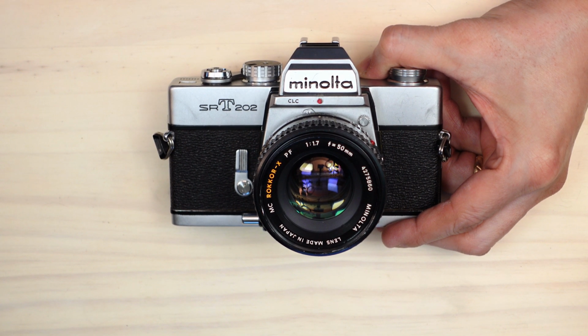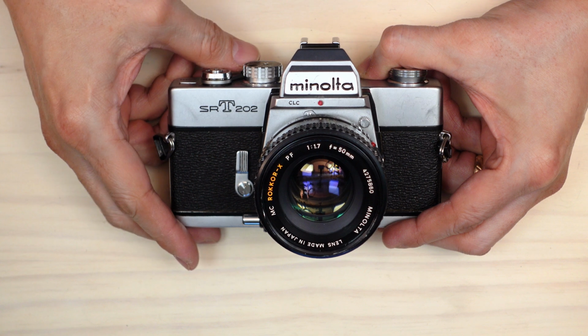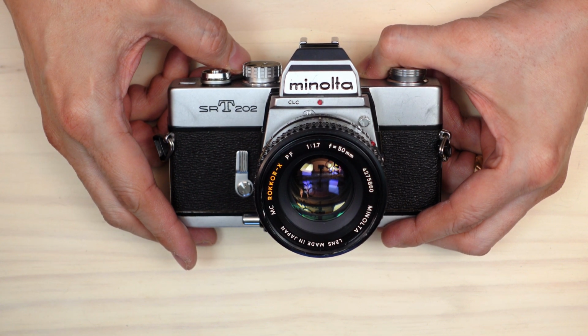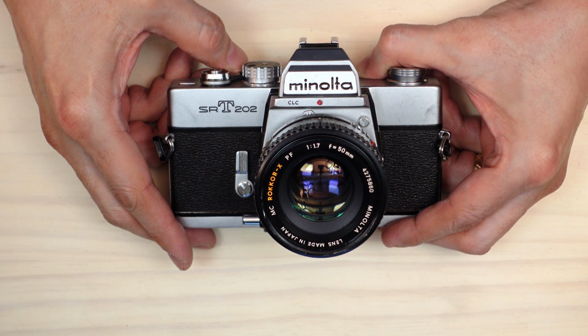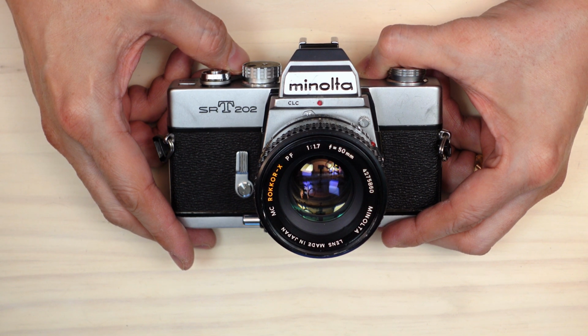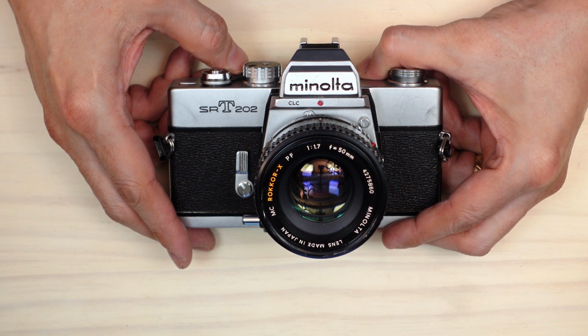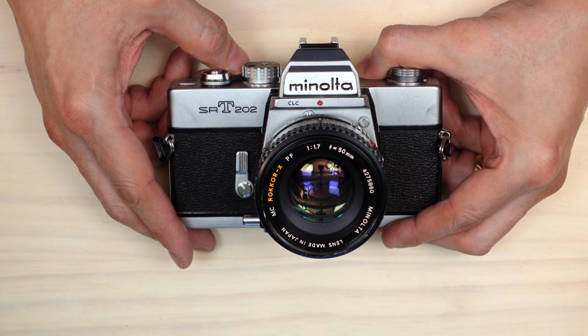This is one of the final models of the SRT series. This is a 202. I once saw a 303. A fellow had one. It was an all black one. I couldn't convince him to give me the camera. Of course, why should he? Even though I wanted it. Dug it out of a closet, showed it to me with its box, and then put it back into the closet. And so, anyway, that was the story of that camera.